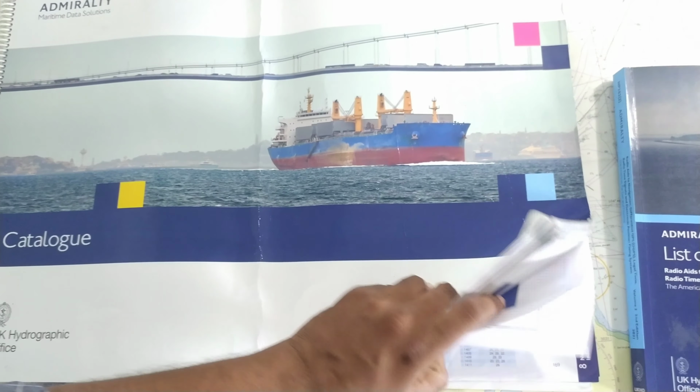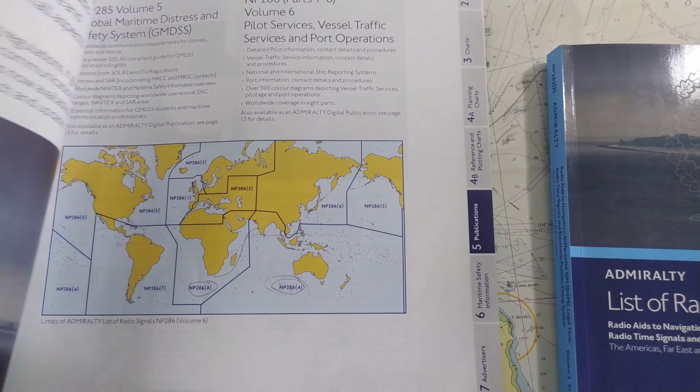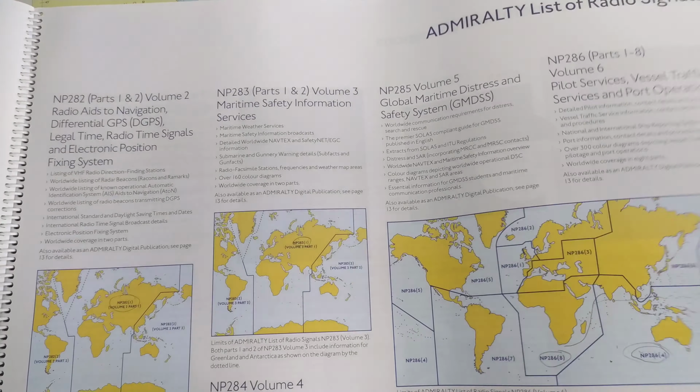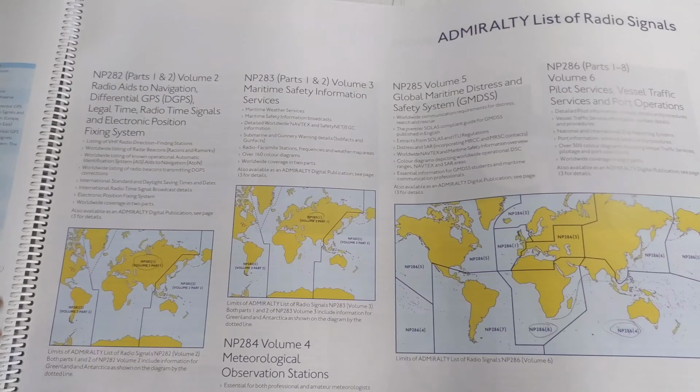So how to use this book is, as usual, we go to the chart catalog NP131. In NP131, under publications, you will have the ALRS, and in ALRS, since we are talking about NP282, this is the NP282. It is basically covered in two parts. Which part you are going to use depends on where you are going to sail.